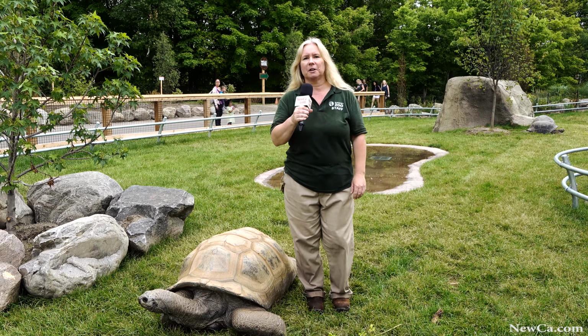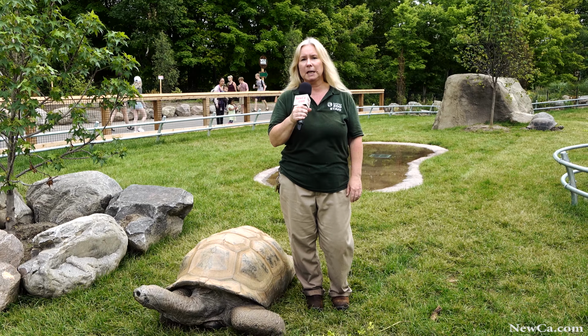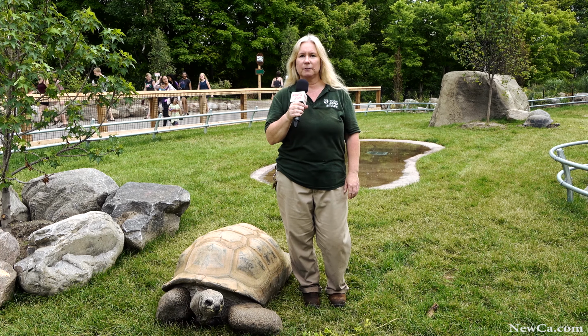Aldabra tortoises are vegetarian. So here at the zoo, we feed them things like romaine, carrots, zucchini, and there's a special chow, which we feed them as well. And they also get some hay that they can feed on. And then also some browse.